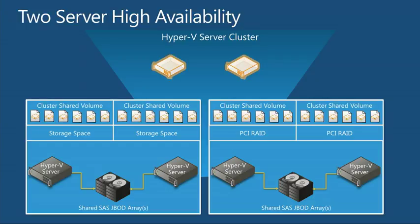And the final thing that we're looking to is people doing the really low end and the really simple kind of deployments here, just the 2-node Hyper-V server cluster.